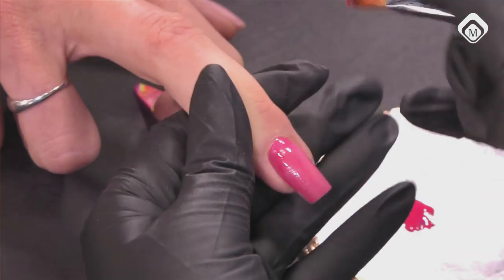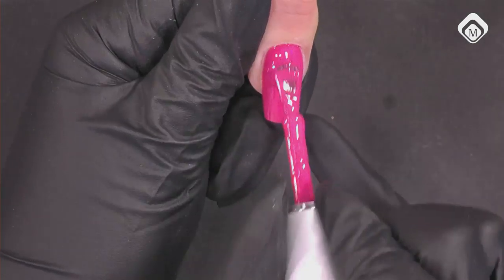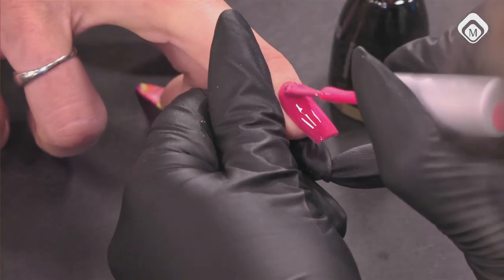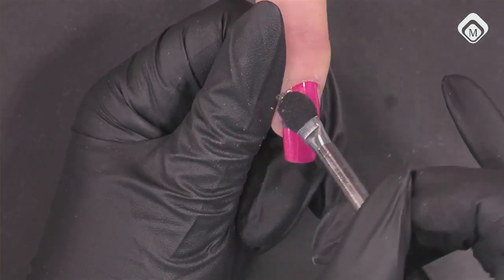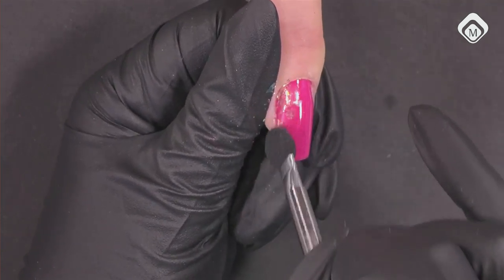When the first coat is perfectly applied, you cure it for 30 seconds in the twin light. The second coat is applied with the brush from the bottle for complete coverage and also cured for 30 seconds in the twin light. Now I'm going to use some chameleon flakes and add these to the sticky layer of the gel polish to create a beautiful shimmer in the nail.